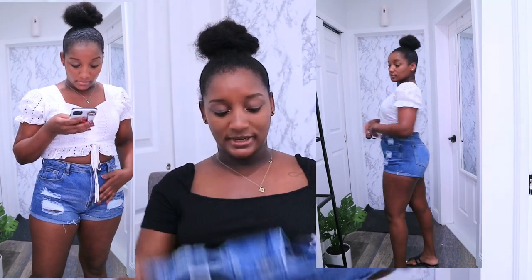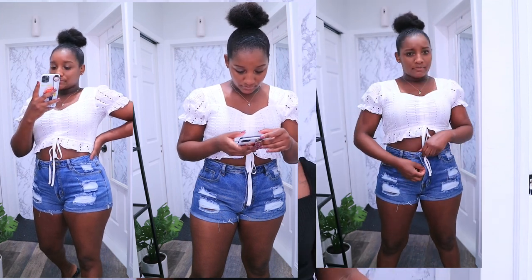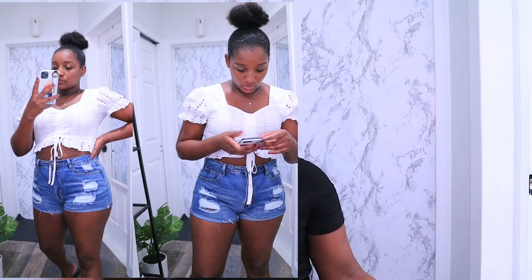Do I feel like I should have went down a size? No, because this is the nice thick jeans, but it doesn't really have any stretch. So if I had gone down a size, it wouldn't have fit me. And these shorts, before I bought them, I made sure that I read the reviews because I want to make sure that these actually fit me when I get them.